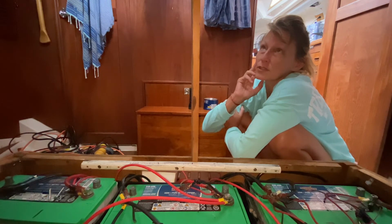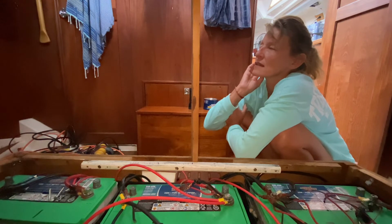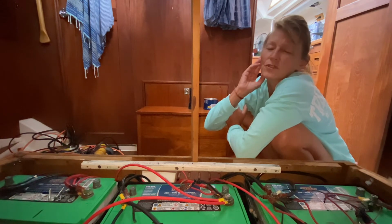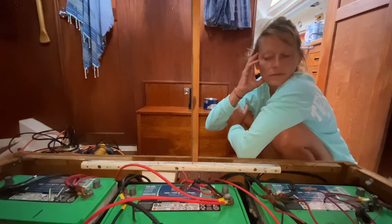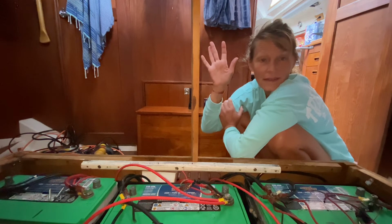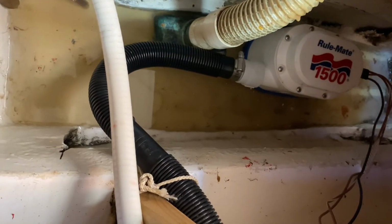It only works if you turn it on manually, which is just for testing it. You can turn it on manually, test it, see if it works, but it's supposed to come on by itself. You don't have to have anything turned on, which means it needs to be directly wired to the battery. And then we were able to wire it and it works.